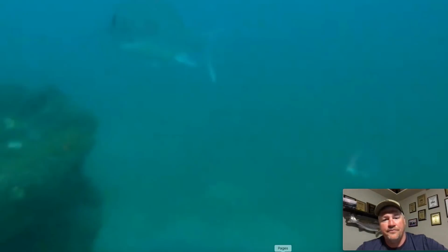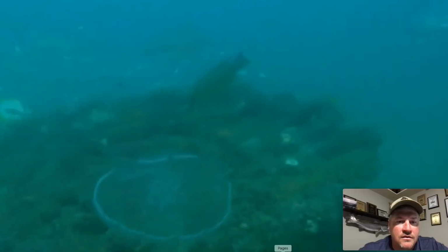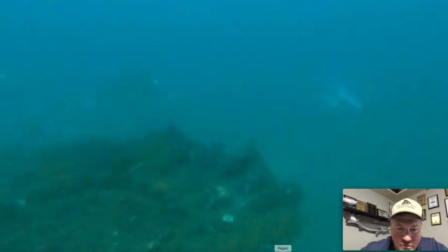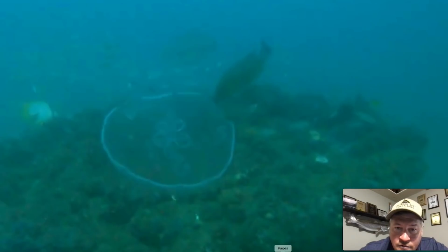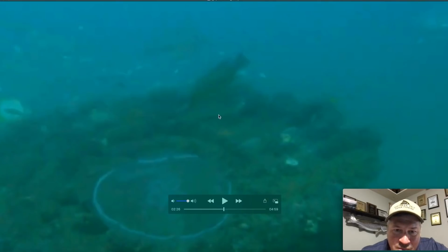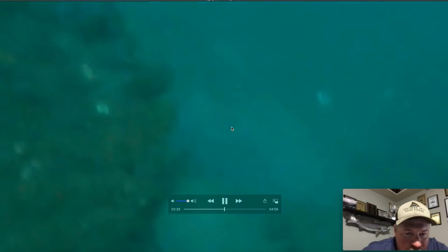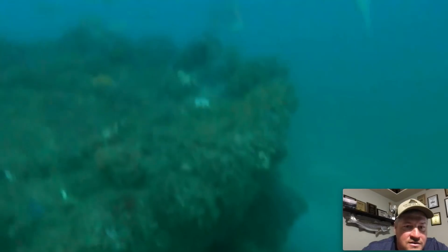Whoa. That's another good looking snapper right there. Boom. Hold on. And there's another grouper. I believe that's a grouper. I don't know. That could be a mangrove. See how his face is kind of more pointy? I can't tell from that angle what that was. It was dark like a grouper for sure.